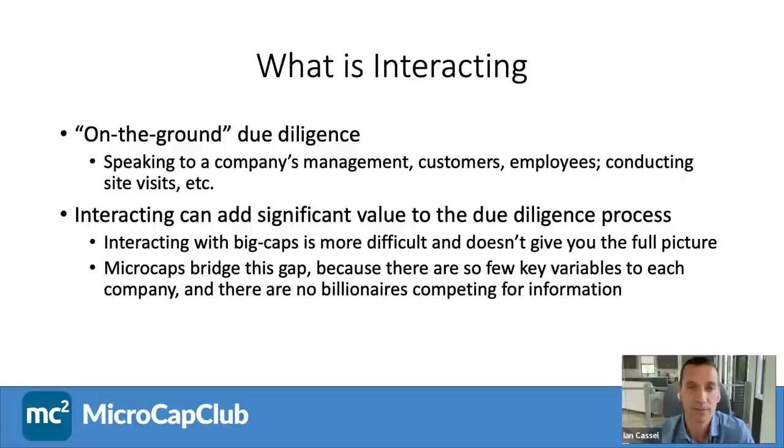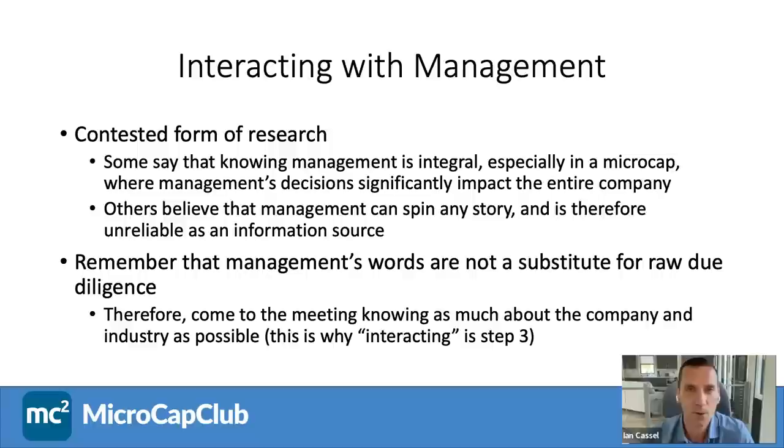Interacting is a contested form of due diligence. You'll meet a lot of investors, even very successful investors, that never talk to management or do site visits or talk to suppliers or customers. Some say that knowing management is really, really important, especially in microcap, where management's decisions significantly impact the entire company, especially in really small microcaps, where that CEO might wear a lot of different hats. You want to make sure you're investing with the right person.